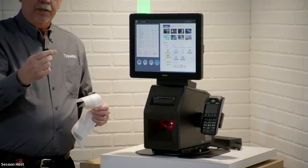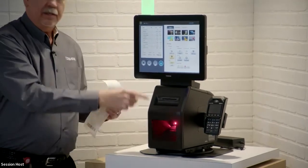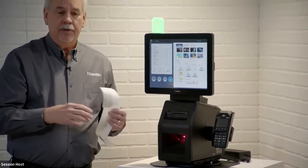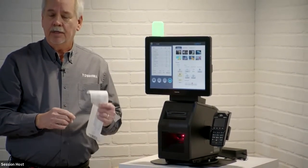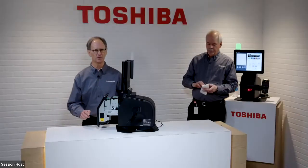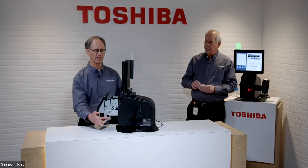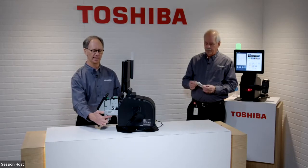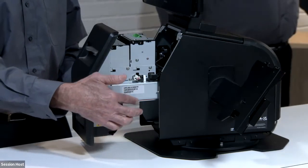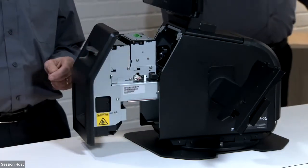So the secret is as it's printing, it's looping down below the printer back into the cavity. And it's a very effective way to do a self-service printing operation. Right. As Bill mentioned, the looping capability is down inside the printer. It loops down into the cabinet, down into this area here, and then that allows this to be brought back up into the printer and then brought out.